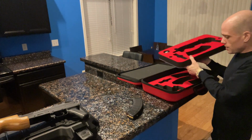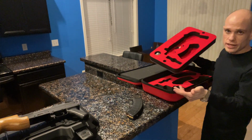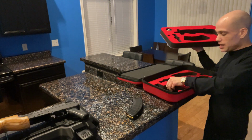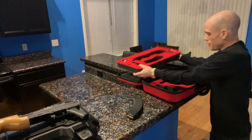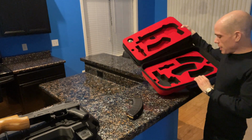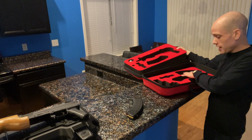Underneath here, now this is all good stuff I'm about to explain. I'm getting to the one thing I don't like, which again is not a big deal. Underneath here, there's another foam which is not removable. That one can hold, it's got 3 slots for AK mags, and it looks like they can hold 2 each. So you could put 6 additional AK mags down here.